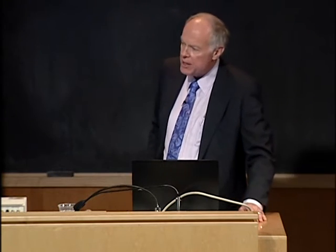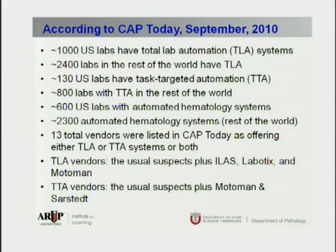Going back to that CAP article, worldwide, about 2,400 laboratories have total lab automation systems. In addition to the 100-plus U.S. labs with task-targeted automation, there are another 800 labs worldwide with task-targeted automation. There are about 600 U.S. labs with automated hematology systems and 2,300 worldwide. There are 13 total vendors listed in that CAP Today article that offer either total lab automation or task-targeted automation systems, or both.